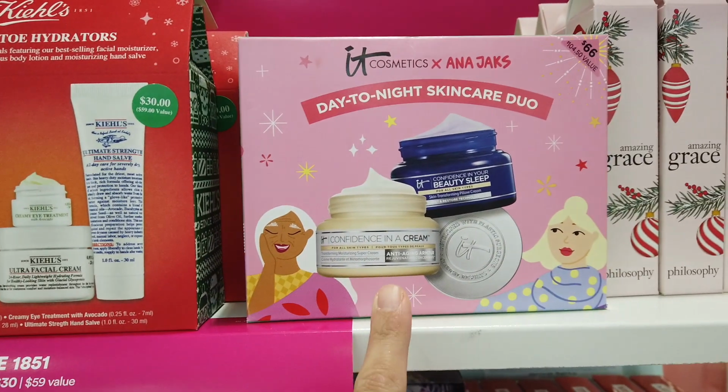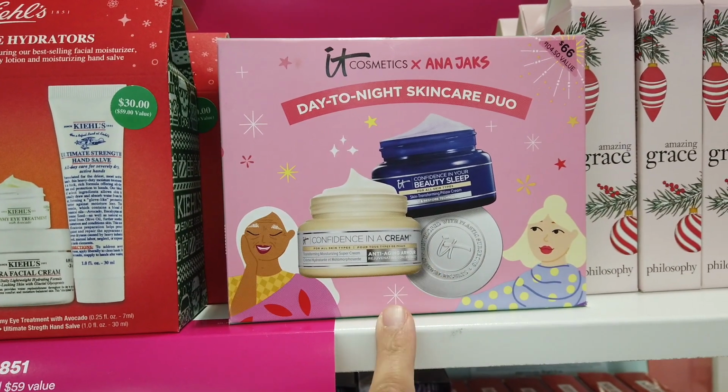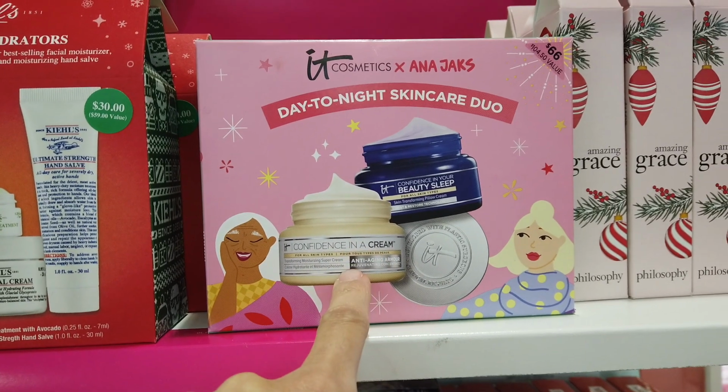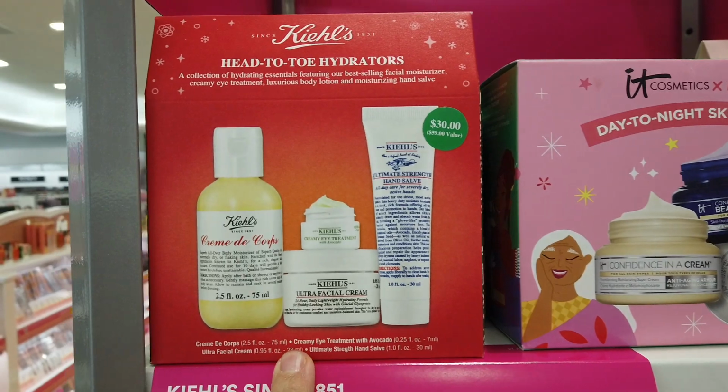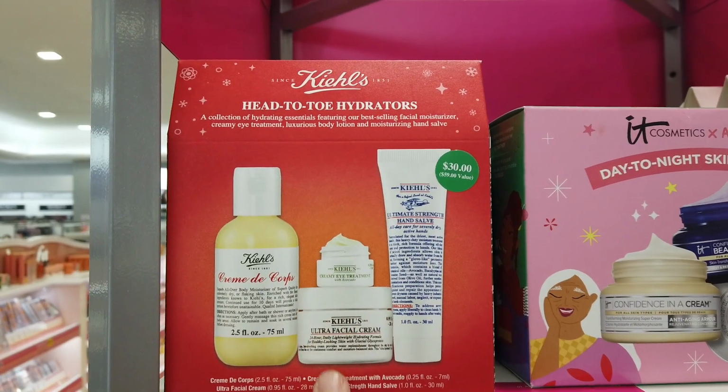It Cosmetics, I actually, my foundation is by It. I use several products. I actually use this Confidence in a Cream. I don't have the night version, so this is a great set. And then here they do have some Kiehl's, $30, and you get four pieces.